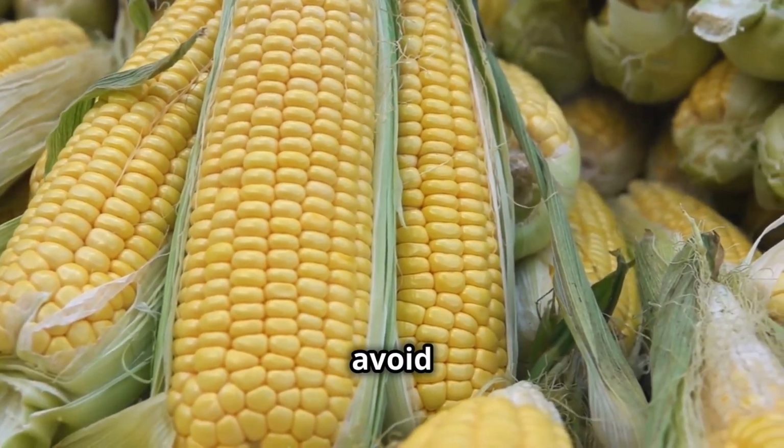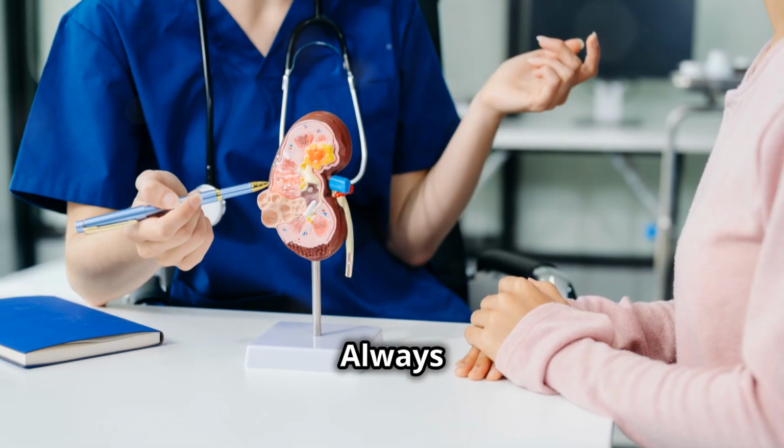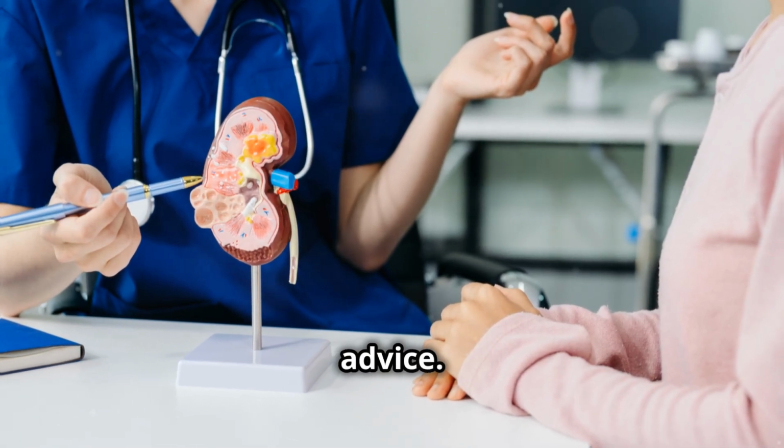Remember, the key is organic to avoid extra stress on your kidneys. Always talk to your doctor or dietitian for personalized advice.